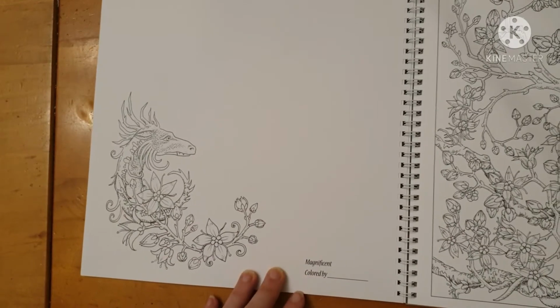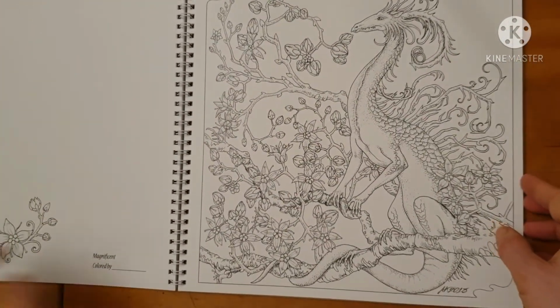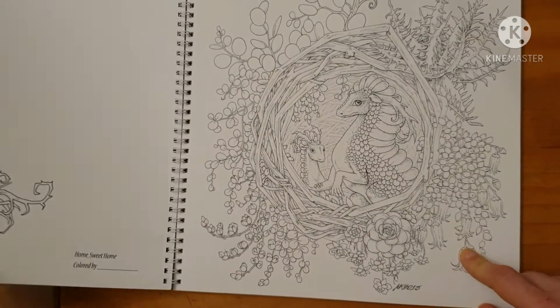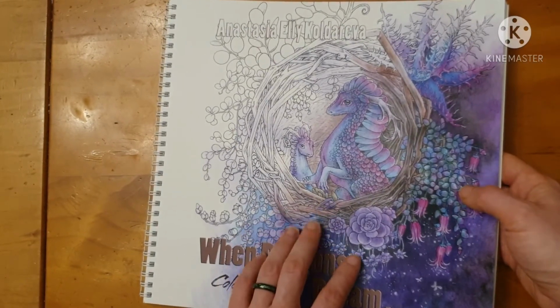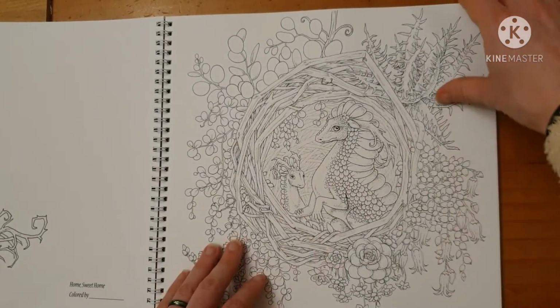A smaller page. This one's titled Magnificent. Home Sweet Home, which is the cover of the book. So if you look there, Anastasia's taken a blue, purple and pink color scheme, and then here's your page to make your own.